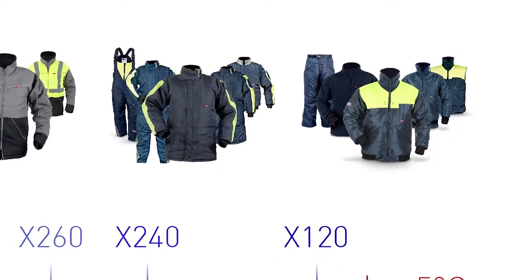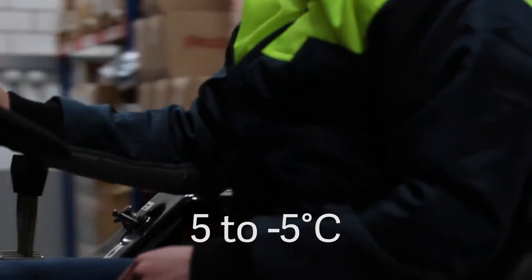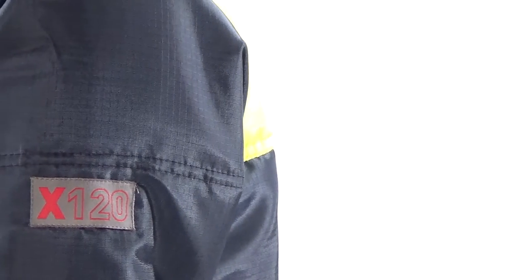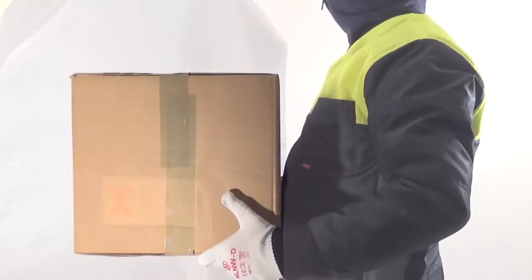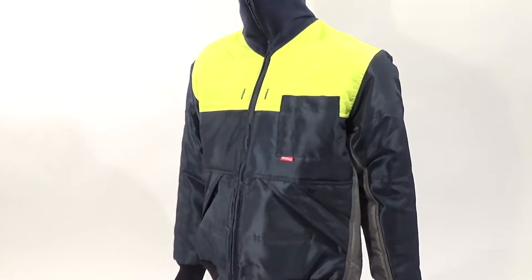Our lightweight X120 collection is recommended for use in temperatures from +5 to -5 degrees C. The insulation provides good heat retention, and the HTTY ripstop fabric stands up to demanding warehouse conditions. Beneficial features include Reach Easy and lightweight lining for freedom of movement.